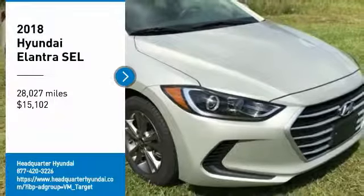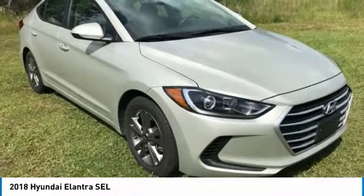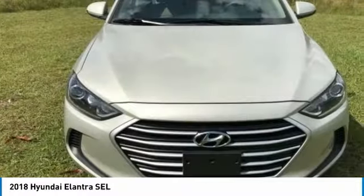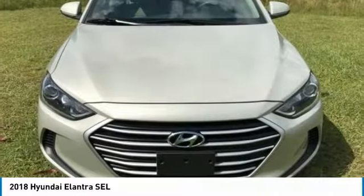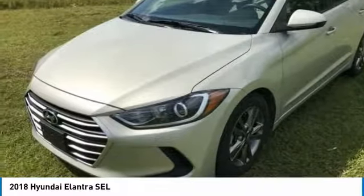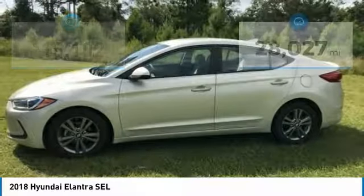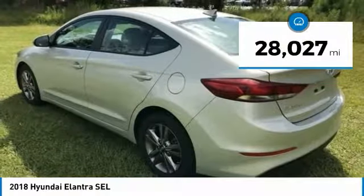We are pleased to show you the 2018 Elantra. The Elantra boasts the most interior room in its class and gets an exceptional 35 miles per gallon. With its luxurious standard features, the Elantra is an easy choice and is priced below $20,000. This vehicle has less than 30,000 miles.